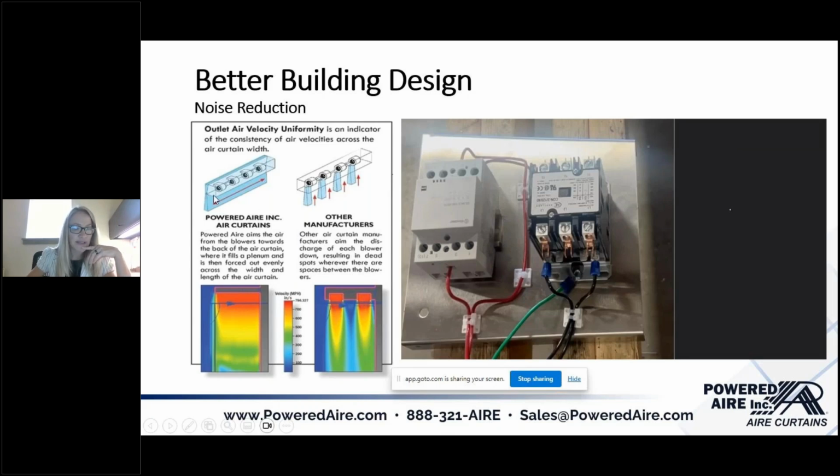What we do, really simple concept, we just shift the blowers to the back of the air curtain. So it creates a plenum effect. The air pressurizes, and then when it's released, it's complete coverage. It is also a lot quieter. Most of our entry door air curtains are 53 dBA on high and 51 on low. So that's a normal conversation level. And then the picture to the right, my marketing guy said, don't include this, but I think it's so important.